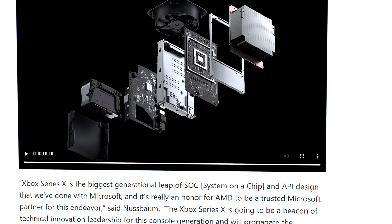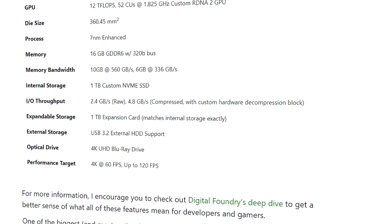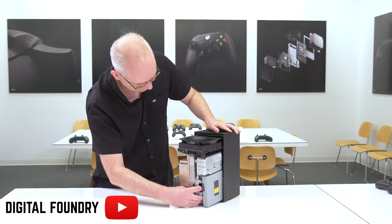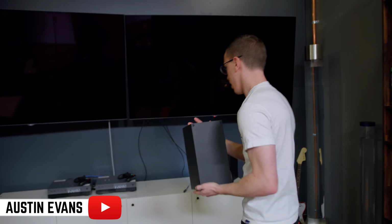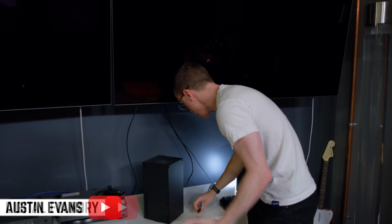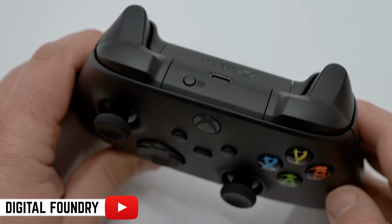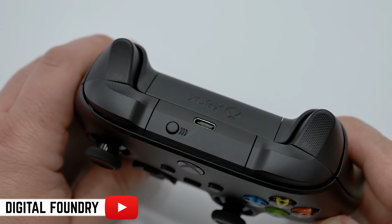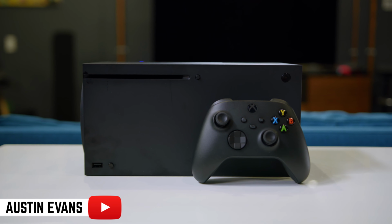So Microsoft just unveiled the complete hardware specs of the Xbox Series X in collaboration with two YouTube profiles, Digital Foundry and Austin Evans, and I highly recommend you have a look at both videos in case you're interested in the nitty-gritty stuff. Both videos are linked down below. In these videos we're offered a closer look at the console and the controller, as well as gameplay demonstrations from a number of games.